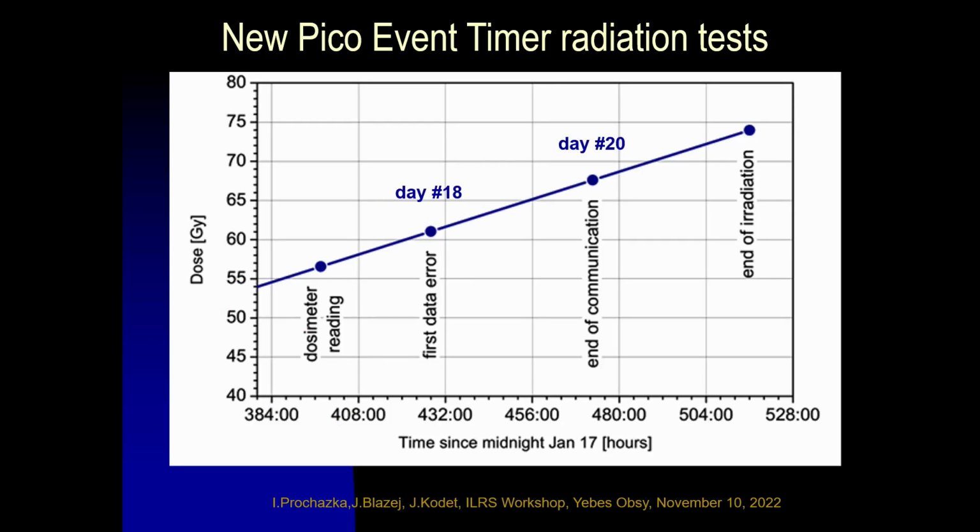On day number 18, the first communication problem appeared, but it was still working, though not as well. However, it stopped providing any results after 20 days of radiation flux. Nevertheless, we stopped the radiation after 22 days with a dose of 75 grays.